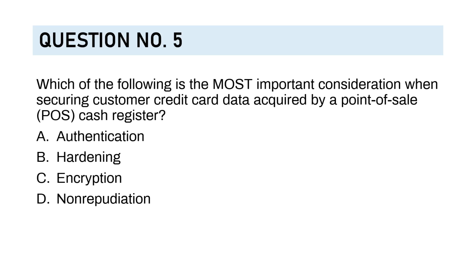Okay. How about hardening? Well, hardening is more about, perhaps the operating system, the server, the workstation, but this is actually a point of sale cash register. How do we do the hardening? Again, focus on the keyword, securing customer credit card data. Most likely the answer is C, encryption, because non-repudiation, D, is not about securing. It's more about maintaining the integrity of the customer credit card, maybe. So encryption most likely is the correct answer.